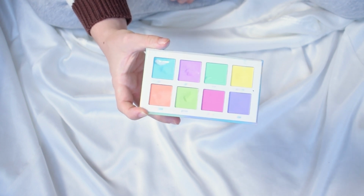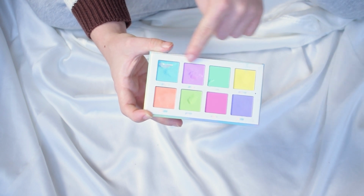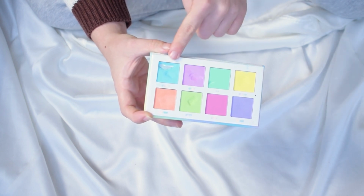So what I usually do with these shades, you can see, it looks kind of like I've dug something in here.